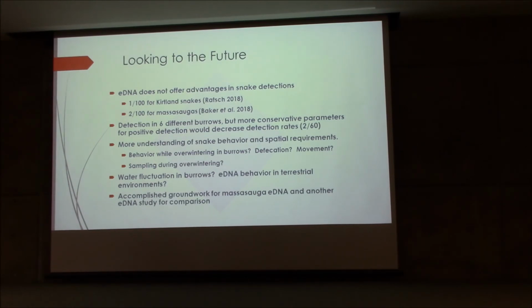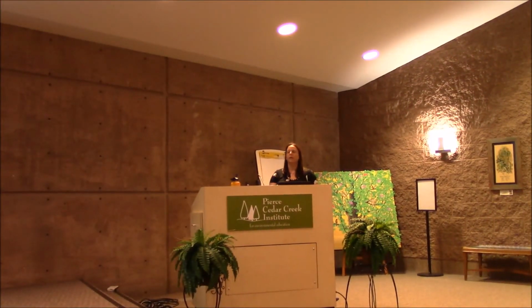The positives that I have are that I did try to follow all the reports and requirements for eDNA reporting forms. I tried to make sure I knew my limit of detection, that I had negative controls, and that I had replicates. So if nothing else, at least it's groundwork for future eDNA studies to build off of, and it's just another species that has been used and tested with an assay for eDNA.